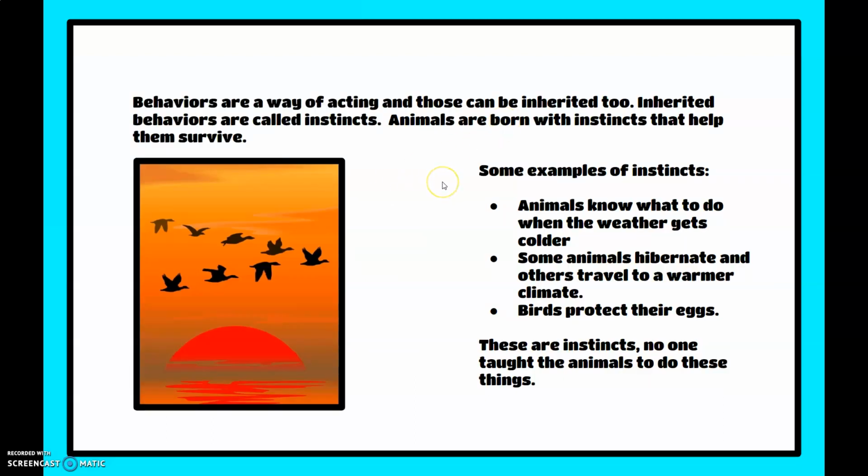Some animals, aside from inherited traits, are also born with inherited behaviors called instincts. These instincts are adaptations that these animals have developed over generations in order to survive. For example, animal behavior during the winter. Some animals, like bears, hibernate or go to sleep for long periods of time, while others, like Canadian geese, fly to a warmer area. No one teaches these animals to exhibit this behavior. Rather, they are born with this knowledge, i.e., it is instinct.